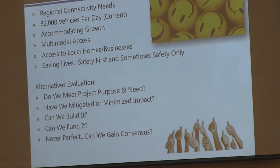And then maintenance. So I just really wanted to land with that. This is just a really broad overarching topic, right? And every corridor is different. That's why I tried to pull some examples from your corridor. But there are a lot of competing needs out here. And 32,000 vehicles per day. It's regional connectivity. This is regional and local traffic on that road, and there aren't a lot of other options.